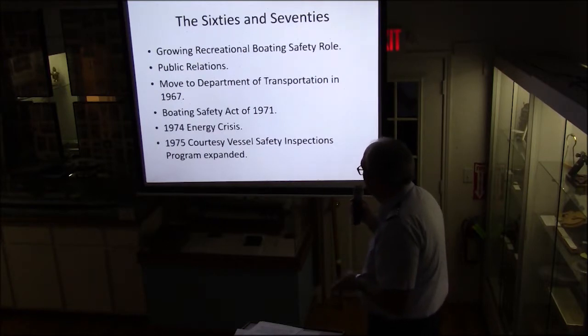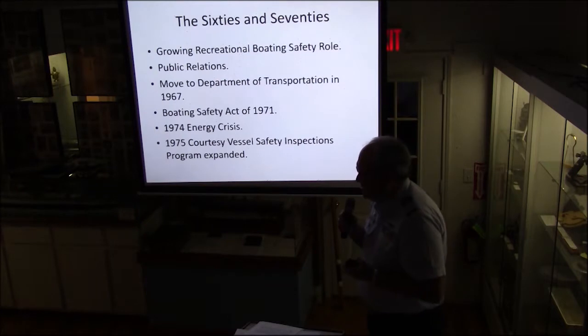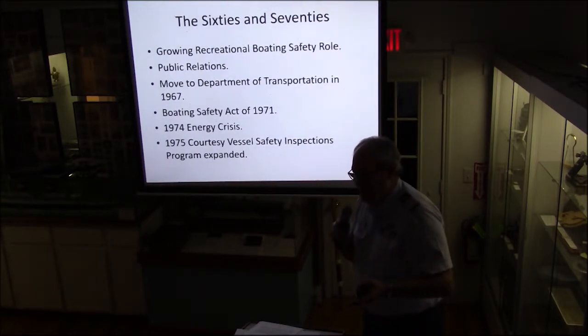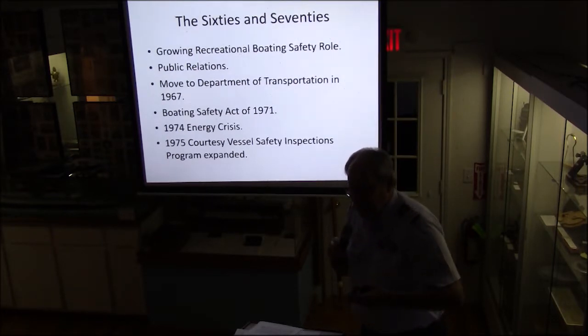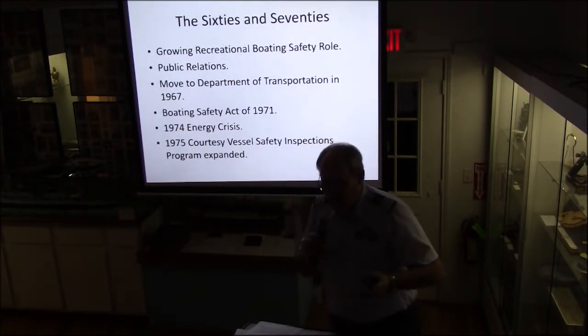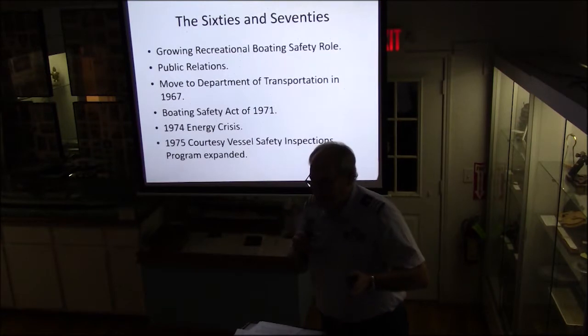In 1975, one of the things the auxiliary has done since actually the 50s is a courtesy vessel safety inspection. The program was expanded to include making sure that the vessels met state regulations as well as federal regulations. And any of you that have boats, or know people who do, I encourage you to do that.